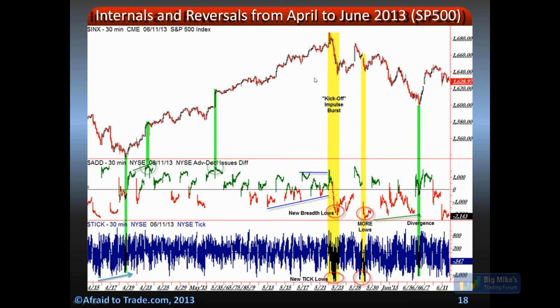And the same thing, you see divergences, slight divergences from the prior high, but here's your kickoff. At this point, breadth as the indicator pushed to a low not seen since the middle of April. So did tick. And of course, if you are a candle trader, that was the bearish engulfing. So it was a pretty big deal at that point. That's actually the market high so far.